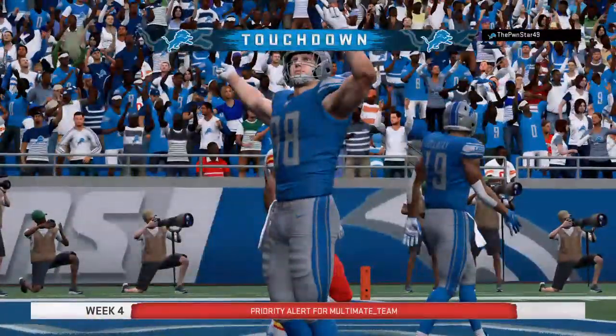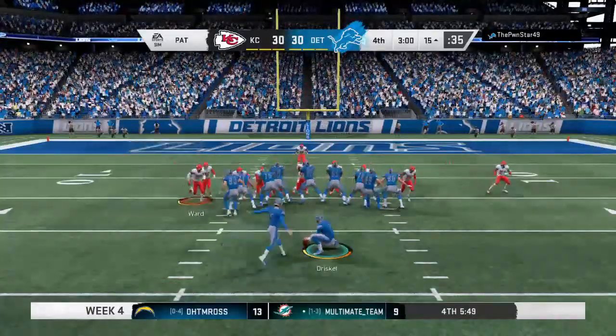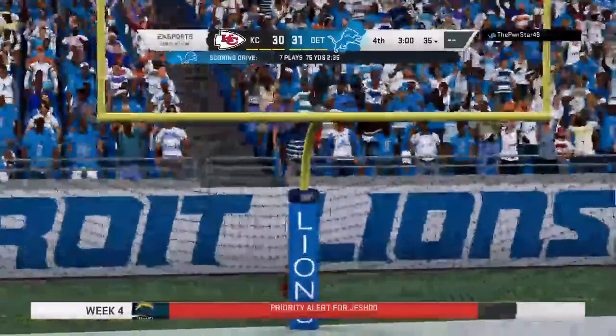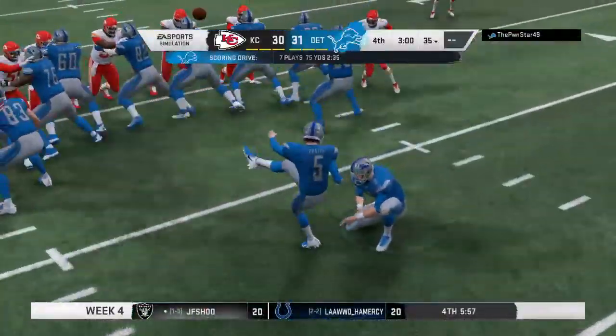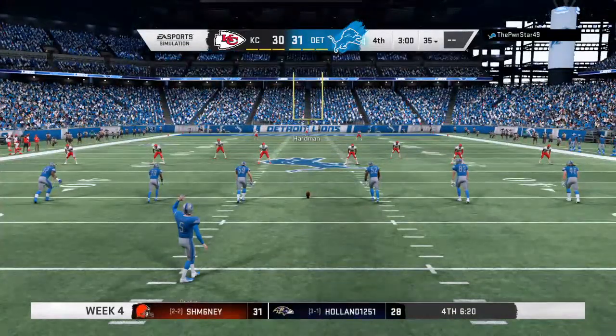Touchdown. T.J. Hockenson, his second touchdown on the season. And now they can recapture the lead if they can make the PAT. Prater for the extra point. And they have taken the lead here in this fourth quarter.